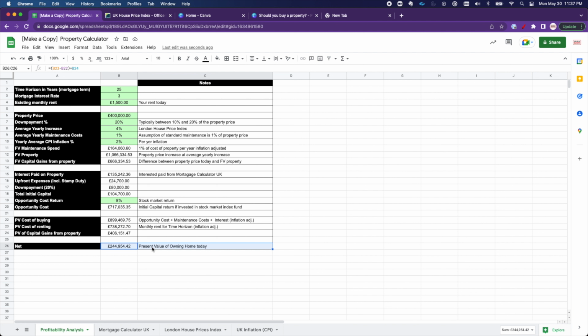Then we're left with almost £245,000. Okay, now obviously we see that and we go, yes, I'm £245,000 better off. Remember that if we play with the numbers here, especially if house prices increase over time, and as long as you're paying less in your mortgage payments than your rent, in general, you're going to be better off.